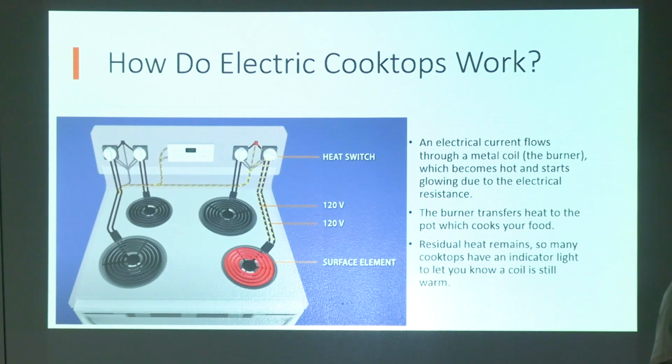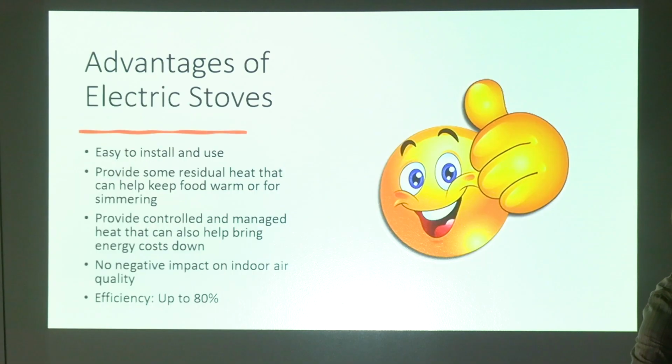So, a little bit about electric. So the current basically flows through the metal coil, that's the burner, and then that burner becomes hot and glows with the heat, and then it transfers the heat to the pot, which cooks your food. Anybody who's had one of these knows that just because the burner is black does not mean it's cool. And if you tell your kid not to touch it because it's hot, they're going to be like, ow, because that's what kids do. So they can remain hot for a while afterwards.